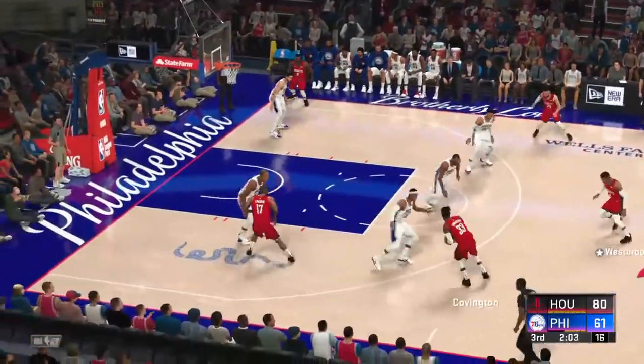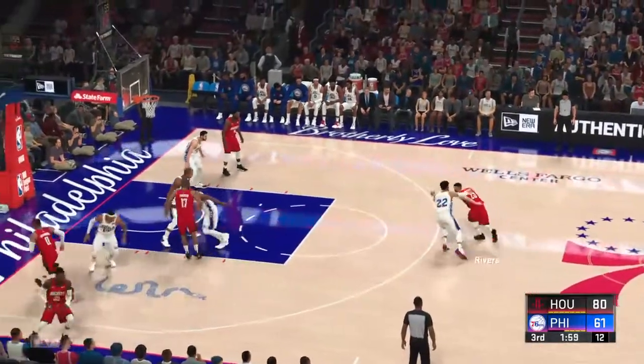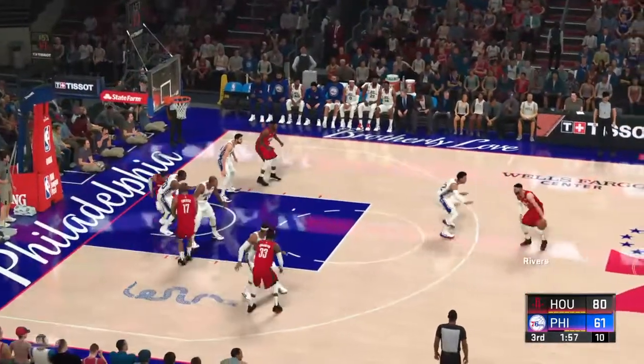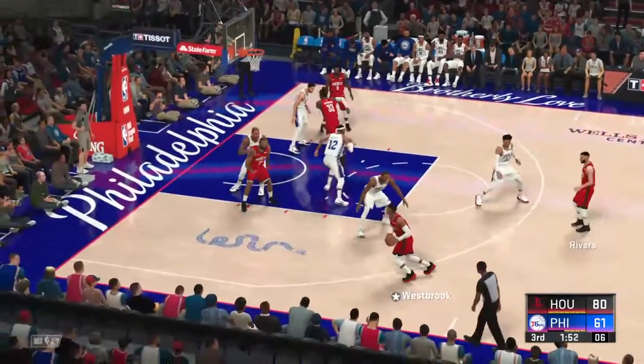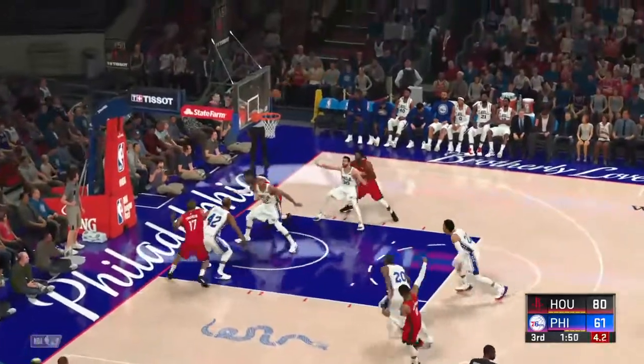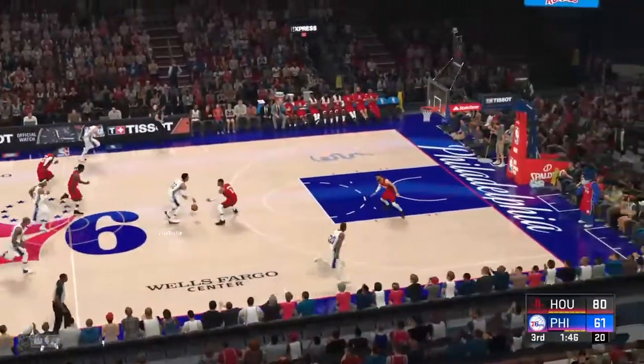Here's Westbrook. 21 points in the game. 1:57 left in the third. Shot clock at 6. Shoots it up. Covington trying to break free. And it's Westbrook missing. The 76ers trail by 19.